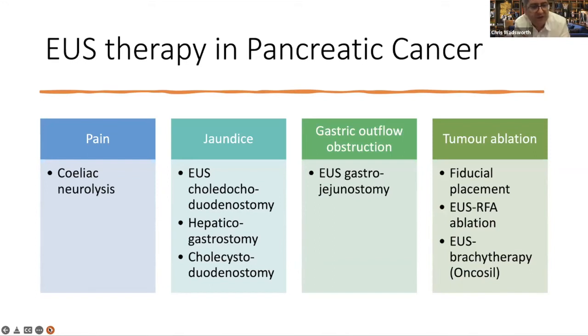And there are now some enthusiasts arguing that we may see the back of ERCP in palliating malignant obstruction of the bile duct. But we're still some way off that. Management of gastric outflow obstruction is gaining traction and appears to be useful. The next slide will illustrate what an Axios stent is and how we use them. This is where we establish a fistulous tract between the stomach and a loop of jejunum to bypass proximal jejunal duodenal obstruction.